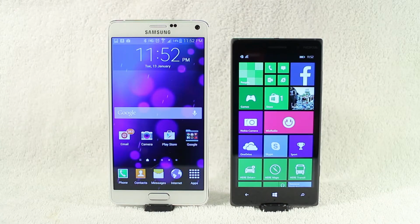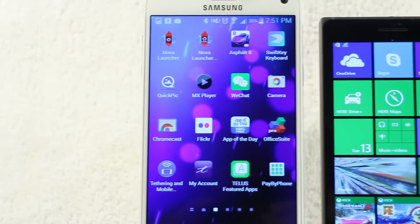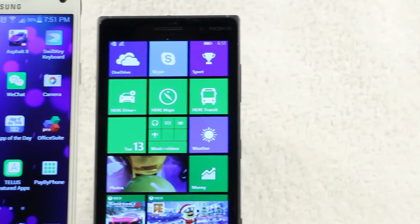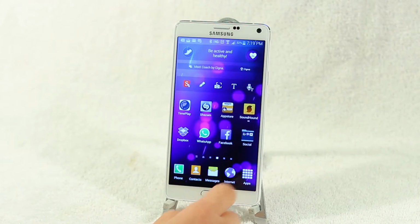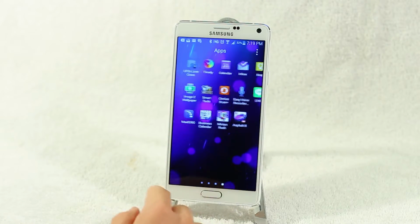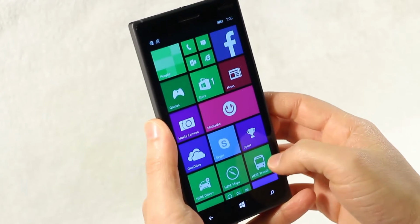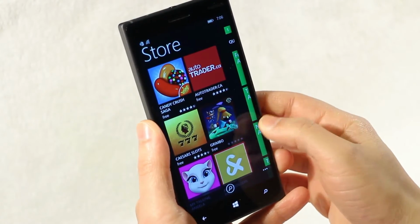Today I've got some great devices to compare for you. On the left hand side here we have the Samsung Galaxy Note 4 and on the right hand side we have the Nokia Lumia 830. Both of these devices were just recently released in Q4 of 2014 and both are considered the flagship devices for their respective manufacturers. Stay tuned everybody, we're going to compare these two devices.